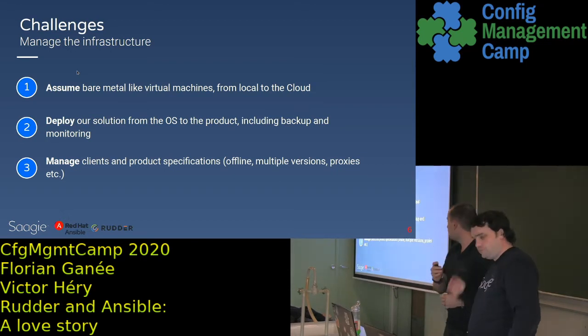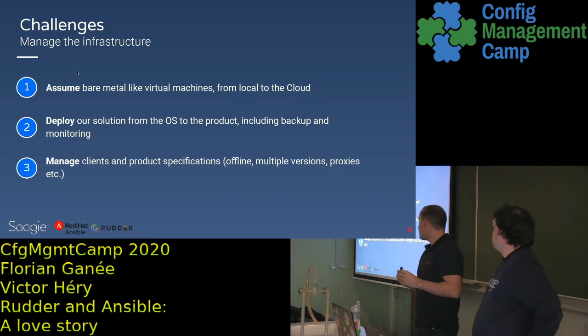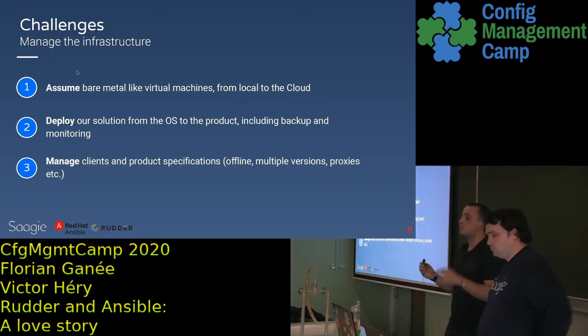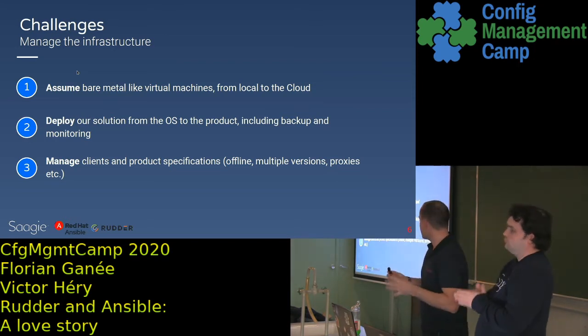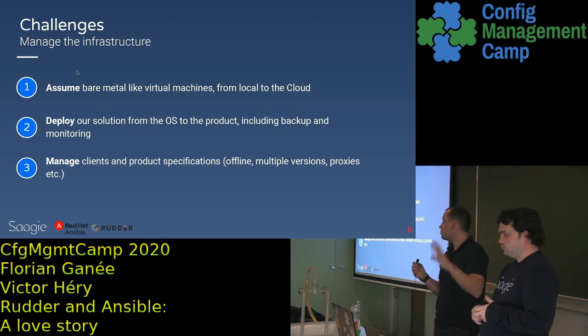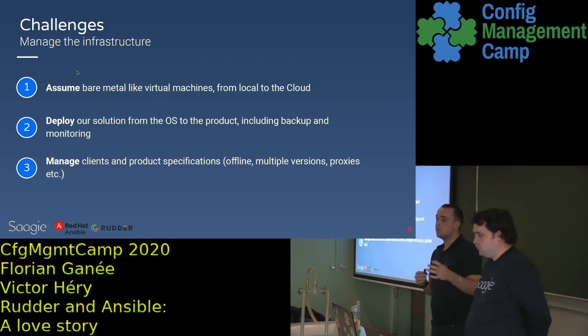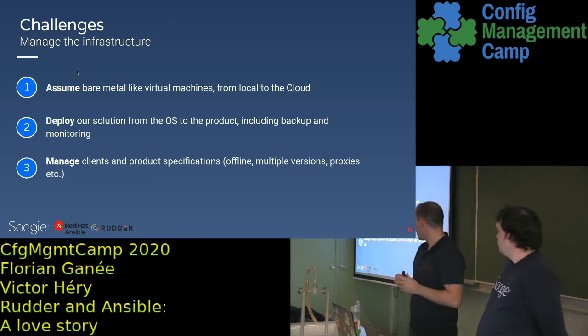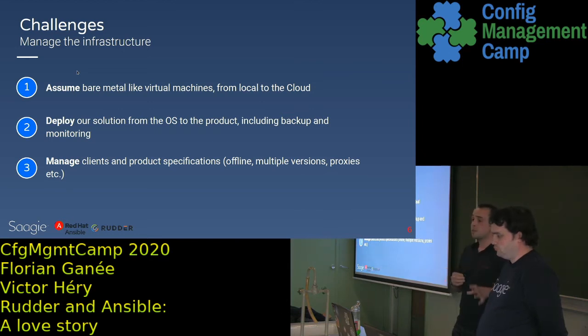So to do that, we have many challenges that we have to tackle. The first one is to assume the installation of bare metal servers from the local to the cloud. As I said before, we have to install our servers on HPE Moonshot cartridges. We have to install them on the cloud, such as OVH, and some on a public cloud like GCP or Azure, etc.